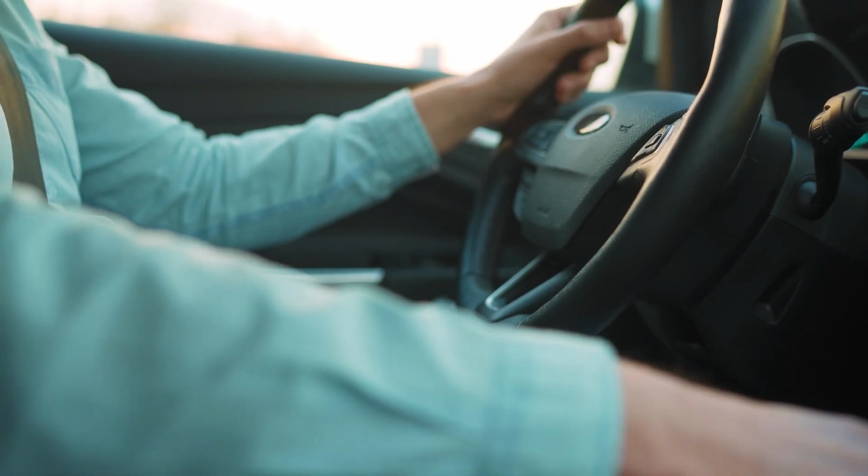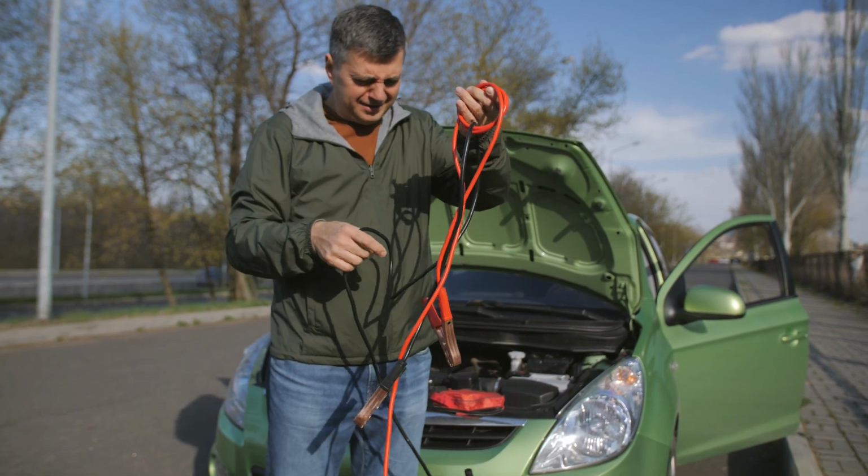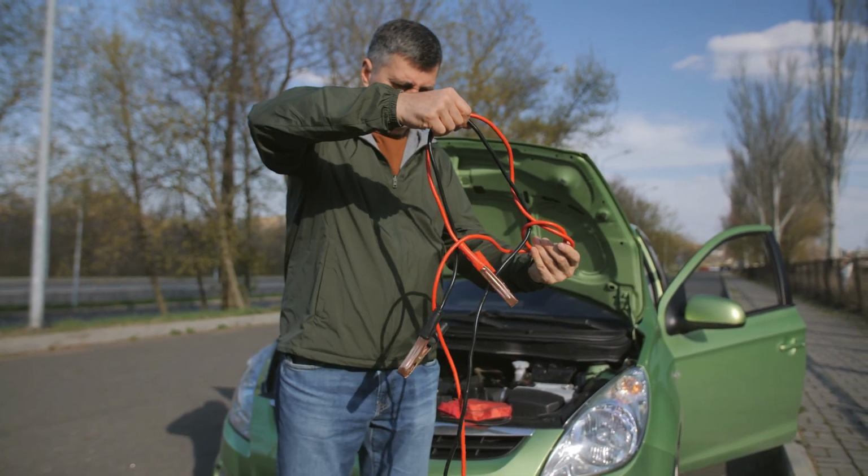Driving is not advised because there is always a chance that the alternator or battery will die. Once you've located a location to examine the car, remember these useful pointers.